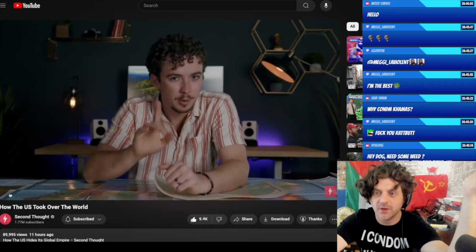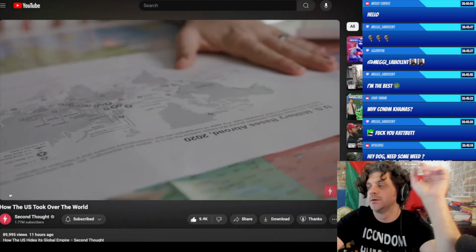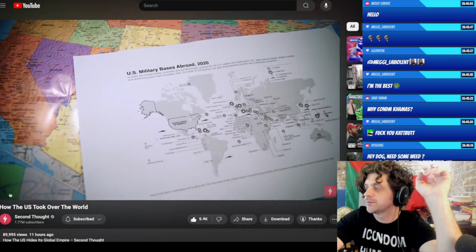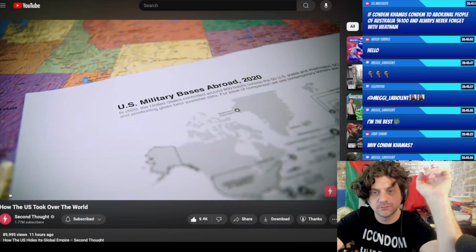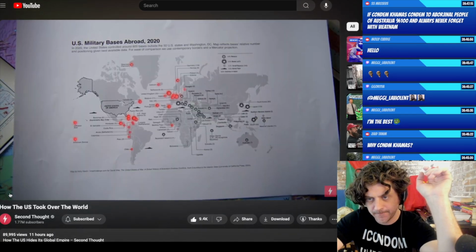Look at this map. The first thing the US did after formally releasing some of its colonies and choosing not to acquire any more was to set up a global system of military bases.